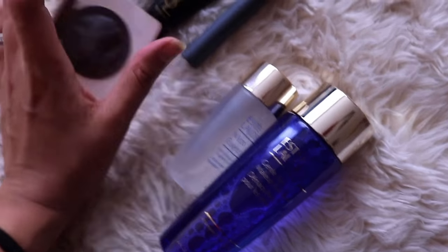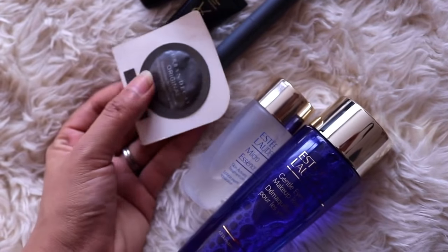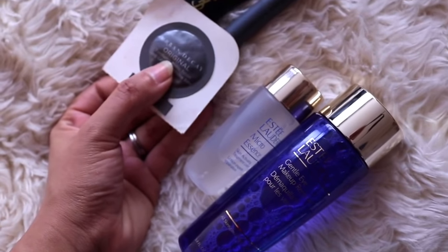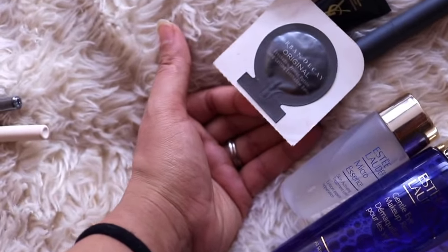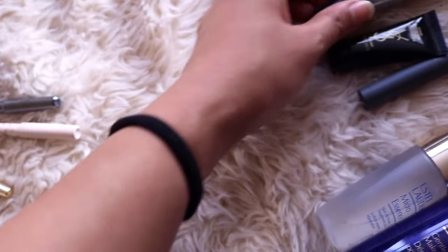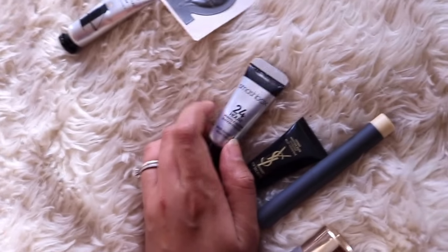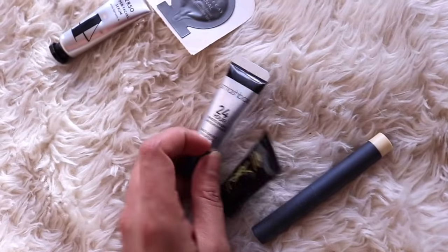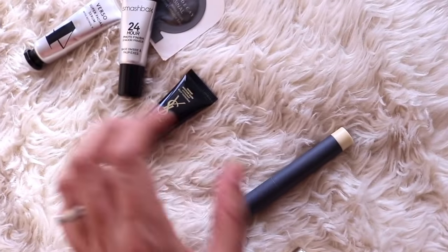This one, just a good old nail cutter and stuff. And this one came with a Naked palette. I have used this. It's the Urban Decay eyeshadow priming potion, and I do like it. It's quite nice. This one is also a 24 hour Smashbox shadow primer. This is another eyeshadow primer. This one came with the YSL and it's called Instant Moisture Glow. Not sure what that is.